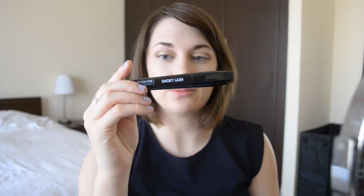So the mascara of choice, or not choice, but I'm using it up until it's gone, is Makeup Forever Smoky Lash, which honestly I literally smudge all over my eyelids every time I apply it, and I thought it would get better, but no, it's not getting better, so I'm just looking forward to having this gone, to be honest.